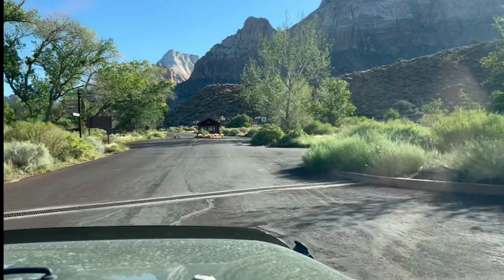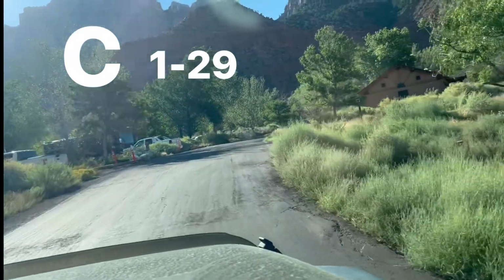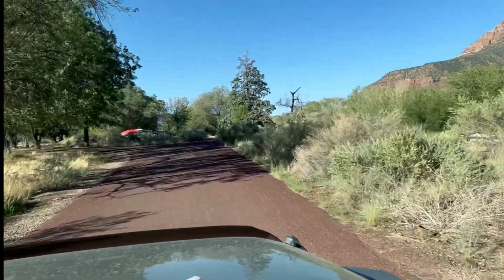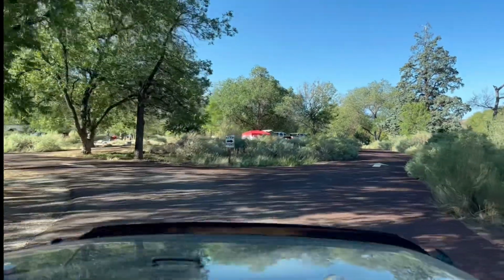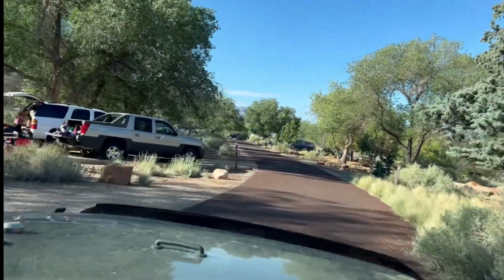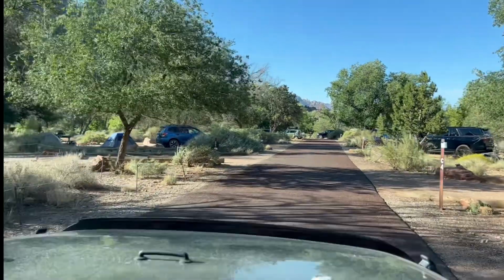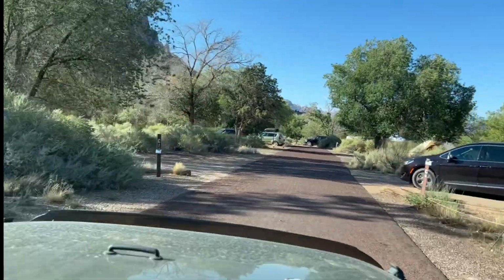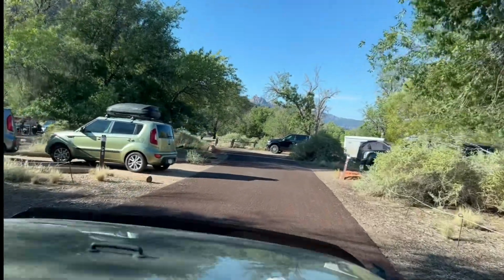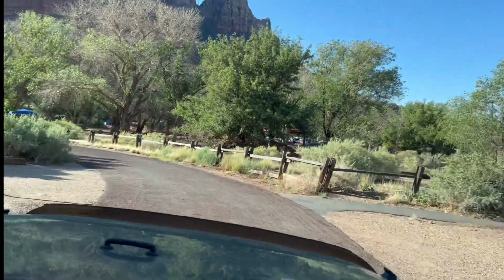So next. We're going here on the right. That's where we came from. That house. Okay, see. C on the right. Look, C. Keep right. C1 on the left. C2. And then on the right is C3. C4. C5 on the left, C7, C6 on the right. This is nice, look at that. Two cars per site. And two tents. C10 on the right, that one.